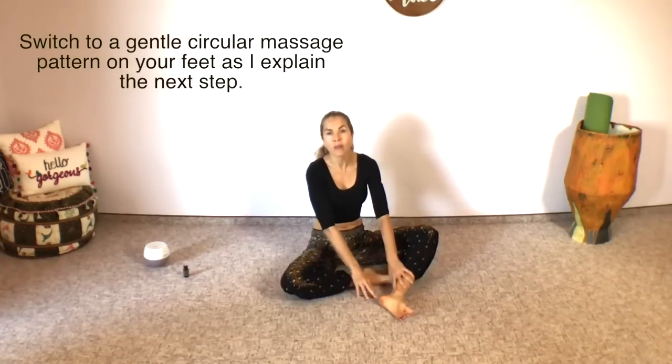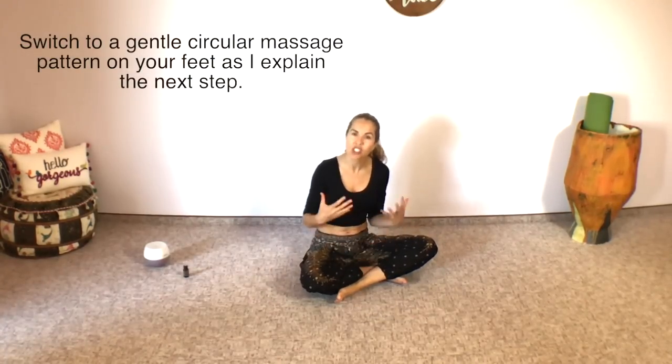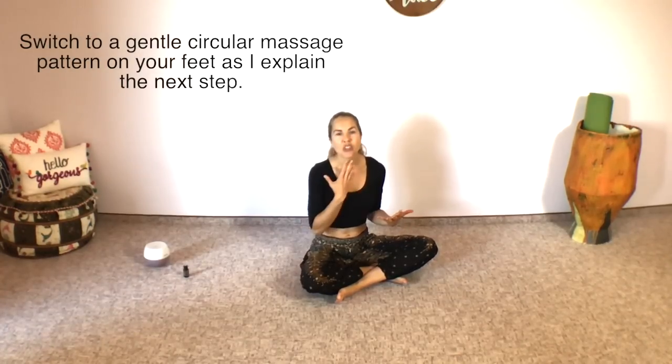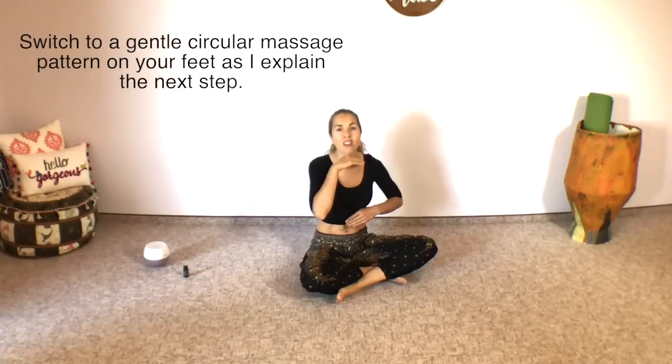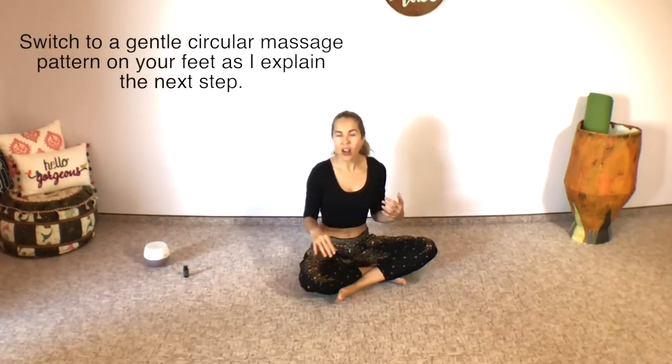So keep going. And I want to explain what we're going to do next as you continue to gently massage your feet. The next step is to experiment with vocalizations and the connection between the breathing diaphragm and the glottis, this area in your throat. What I want you to try first is just hum with your voice. Hmm. Now, I want you to tone up. So hum a little higher.